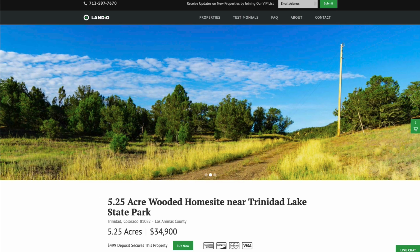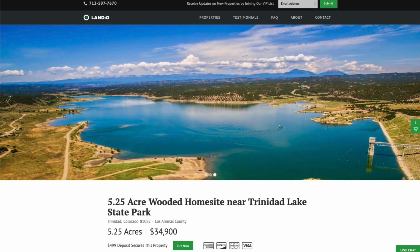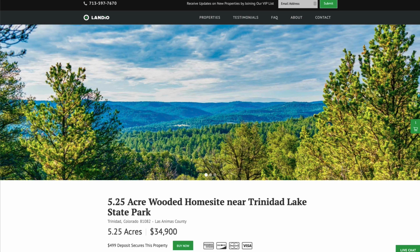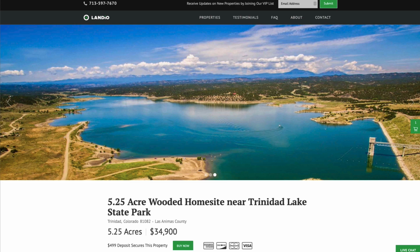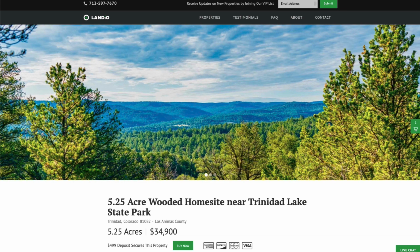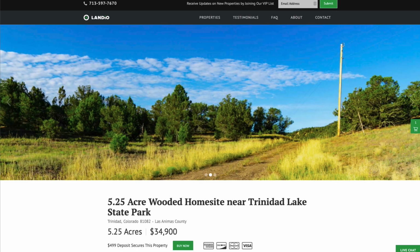Only one person can place a deposit on a property, and we sell our properties on a first come first served basis. So if this property fits what you're looking for, we highly recommend you go to our website and place a deposit to secure the property while it's available. Your $499 deposit is credited towards your purchase, and then we cover all of the closing costs. The remaining balance may be paid by wire transfer, cashier's check, ACH, bank draft, credit card, debit card, or any combination of these methods. We make the whole process super simple, and there are no other commissions or fees.